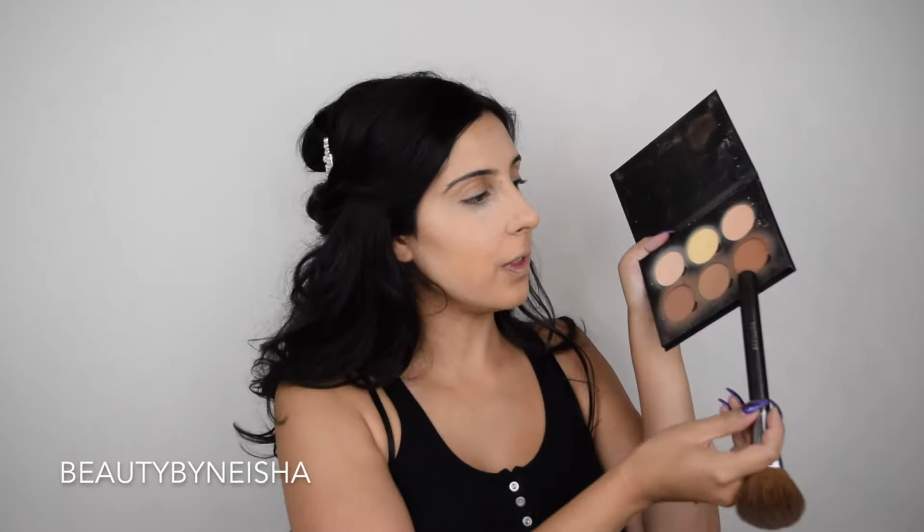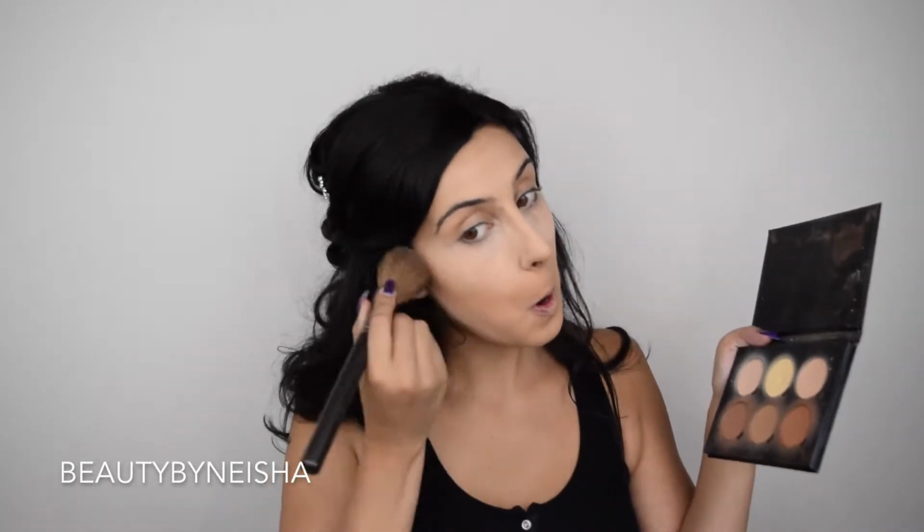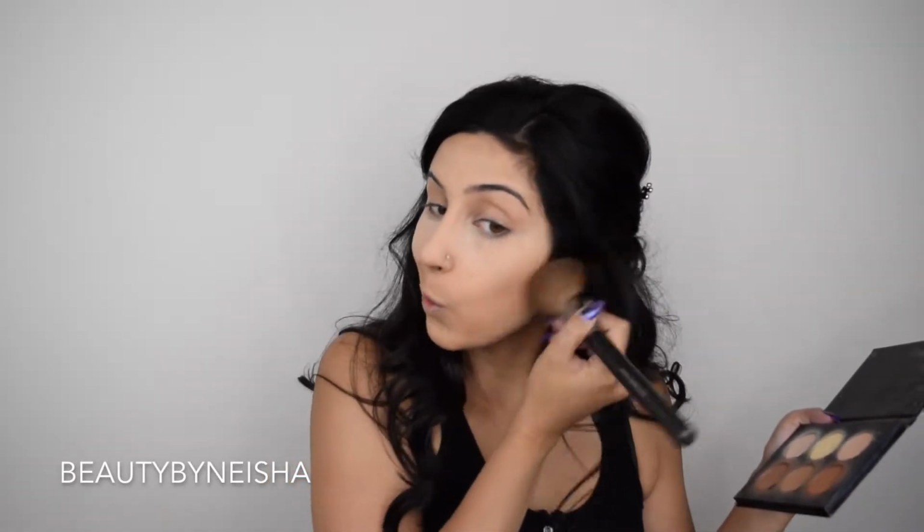I'm going to use the Anastasia Beverly Hills Powder Contour Kit. It's my absolute favorite. I usually go for this shade here. I'm just going to take a little on this brush. I don't want it to be too intense, so I'm just going to give myself a nice little bronzed contour look. And then for the rest of my face, I'm just going to blend that in a little more.